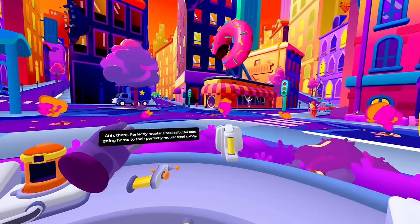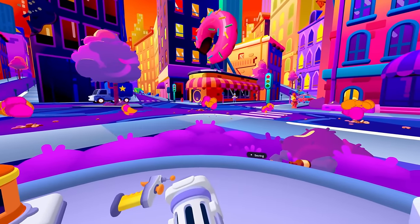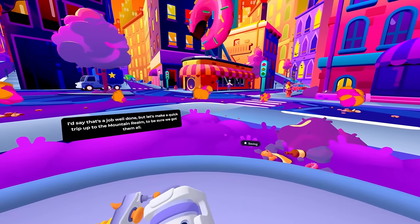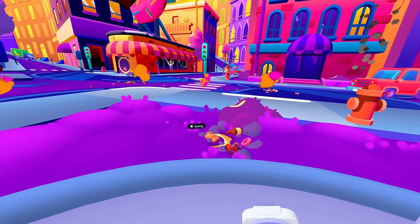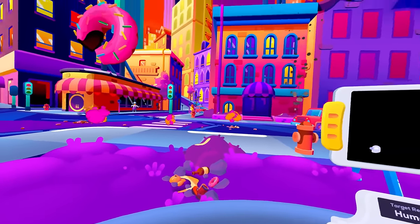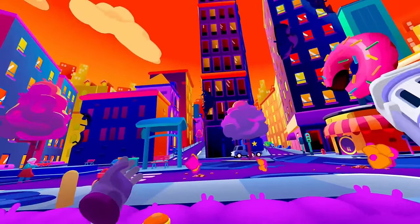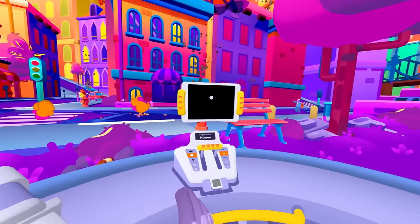Perfectly regular sized leaf cutter ants going home to their perfectly regular sized colony. I'd say that's a job well done. But let's make a quick trip up to the mountain. They're all going into the little... We got them all. Oh, that's so cute. We should really clean that up, though, you know? You're all welcome. Saved the city. Very minimal damage. I will have some of that donut, though.